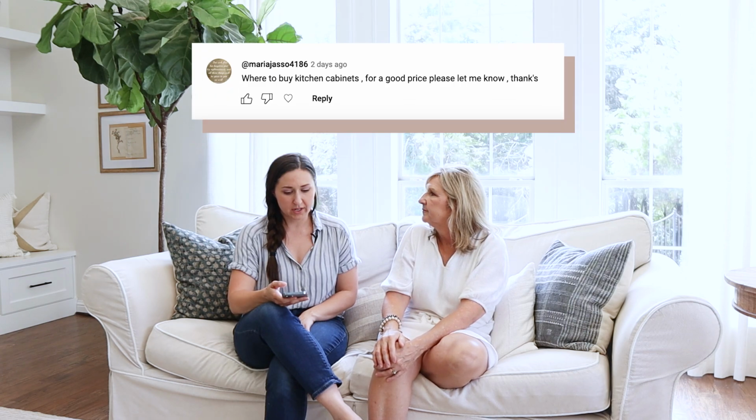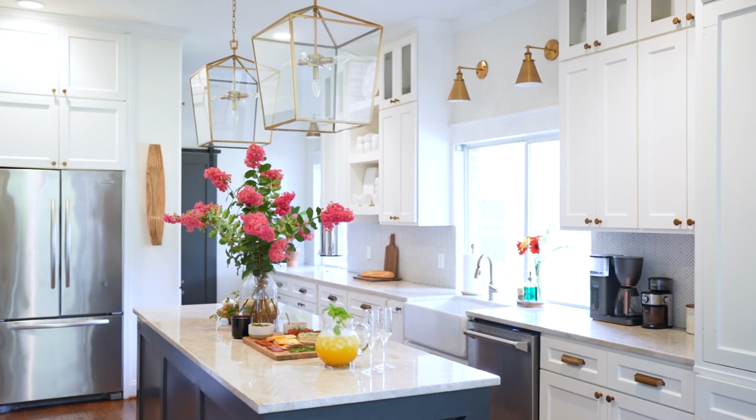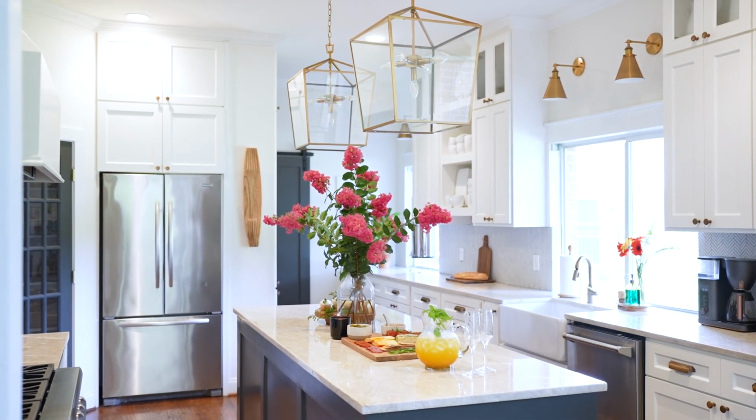Where to buy kitchen cabinets for a good price? We primarily get a custom cabinet person to come help us. The best way we've found to save is to use your cabinet boxes and add new doors. If your cabinets are damaged, we don't have a resource. I mean, we've heard of people and seen people use IKEA very well. We've just personally never done that, so we're not the best resource for that, but I think using the boxes is a great hack. I also think getting lots of quotes is a good idea.